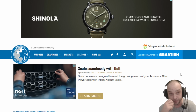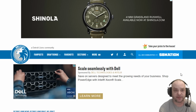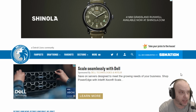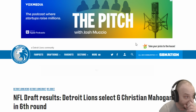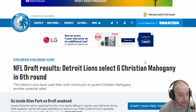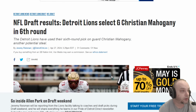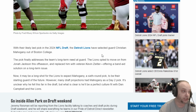And I got to say, the best value that I have seen for a selection came here. And, oh my God, really excited for this. Let's get to my greatest selection right now. A guy who I had in a mock draft again. Christian Mahogany in the 6th round, the guard. Oh, man, and I really, really, really like this selection here.